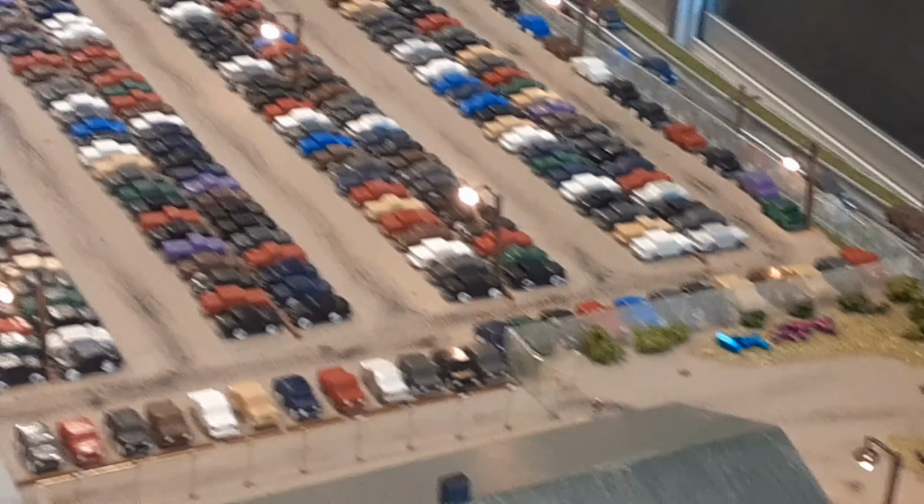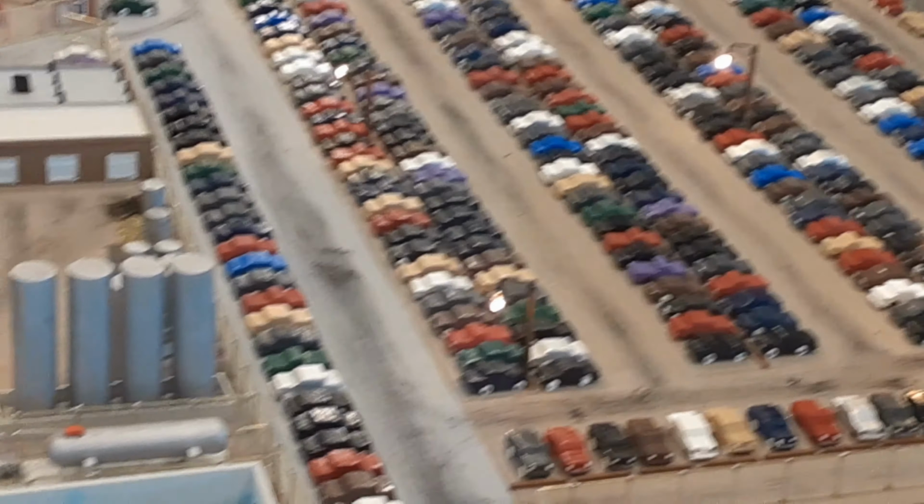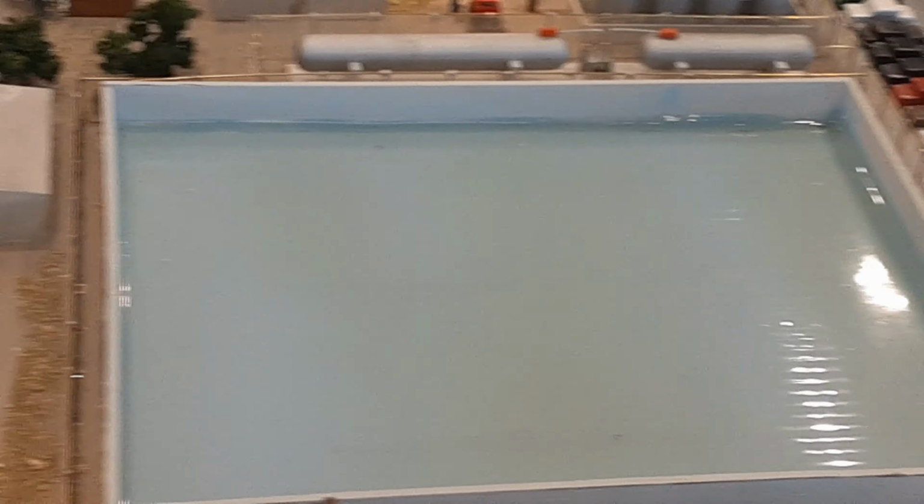Check out all these little cars. Jim made these all from wood and painted them. Pretty smart. Imagine buying that many N-scale cars.